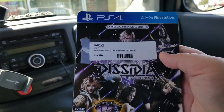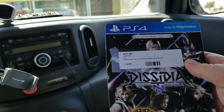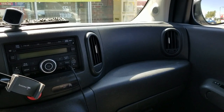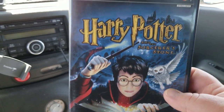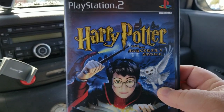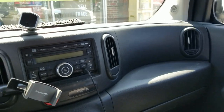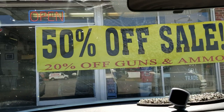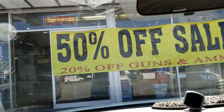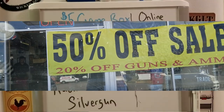$13 spent. We got this Dissidia Final Fantasy for $10 steelbook. And for $3, complete copy Harry Potter and the Sorcerer's Stone. According to price charting, that's about a $20 game. $20, $25 game. May try to flip that. Not bad. I hope the other nerd master that kept trying to push me off the game aisle is finding good flips to GameStop.